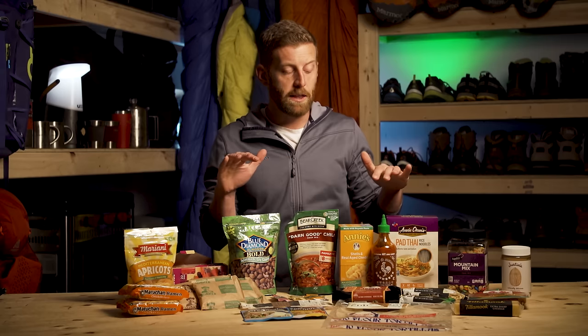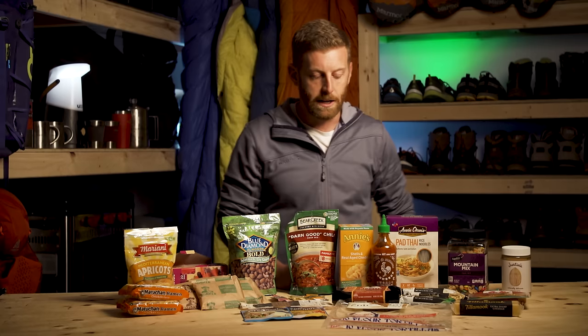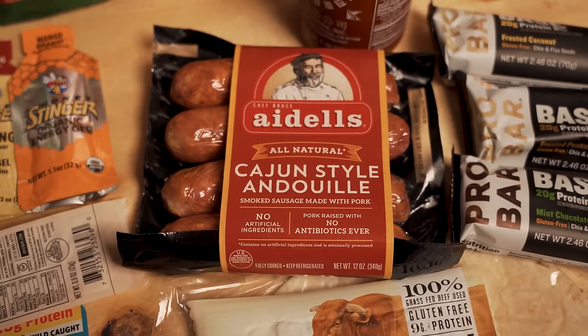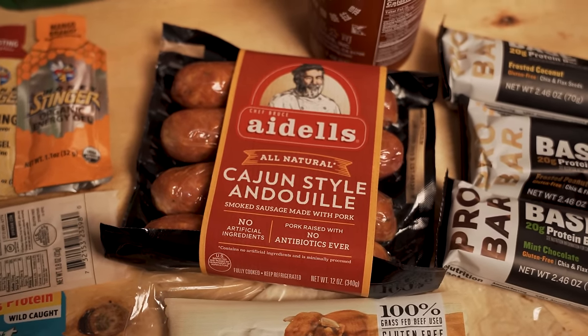And I guess before I get into too many things, I do want to let you know the secret ingredient to almost all of these dinner meals that I have here selected are these. They are Adele's Cajun style andouille sausages. They are pre-cooked. I love backpacking with them. I pretty much use them in almost all of my meals. And if I'm making my own meals out there, then I totally will add one of these sausages in per night. So one of these packs of four usually is good for a backpacking trip.